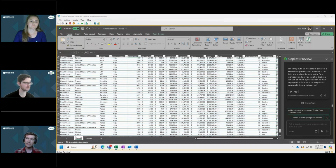I guess this piece right here is still in beta. As you can see, it's still in preview. So expect to see more things fleshed out as they continue to move through and update the product. And then Ashley, is that a good stopping point? Should we go to questions?